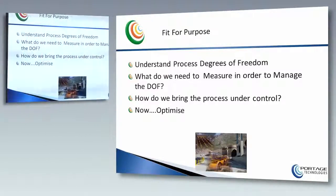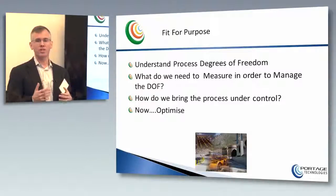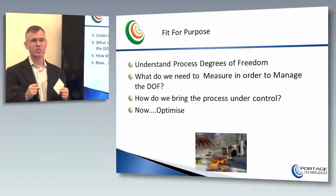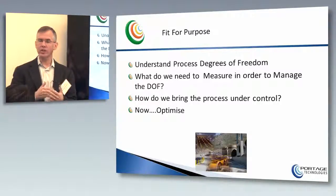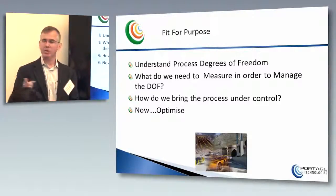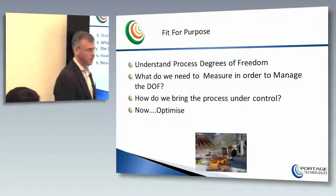So when you look at this, it's called fit for purpose. First, you understand your process degrees of freedom. What hooks and handles and levers does the operator have that he can move to actually run his plants? Then you say, what do we need to measure in order to manage those degrees of freedom? How do we bring the process under control? And only then do you move to the point of optimization.